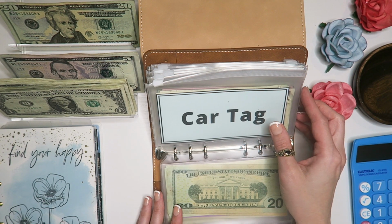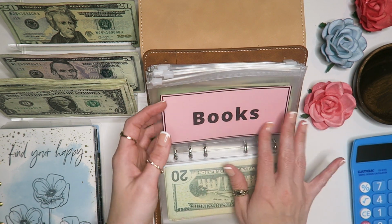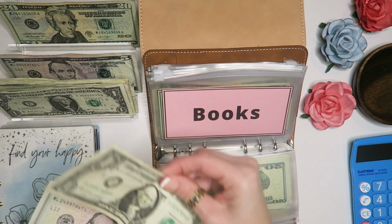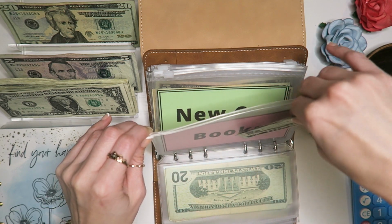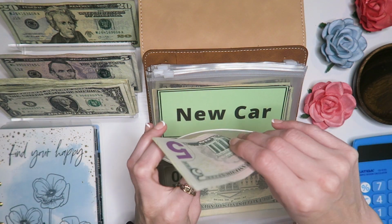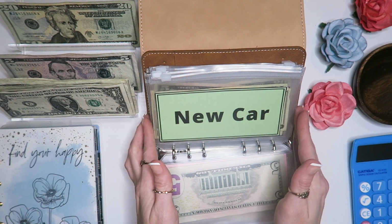We're not putting anything in car insurance or car tag. We have a new envelope. So, boys' books. Around Christmas time, my boys get new books. Chapter books are way more expensive than the little kid board books that I used to get them around Christmas time. So I'm going to start saving for that now. That's $6 in books for the boys.